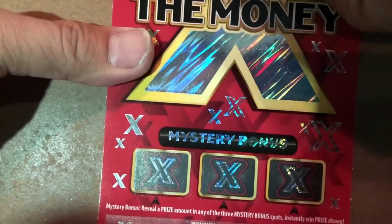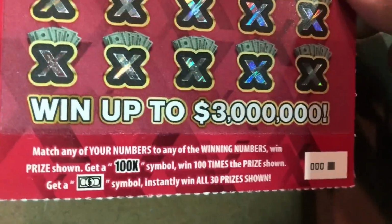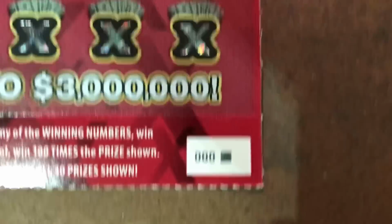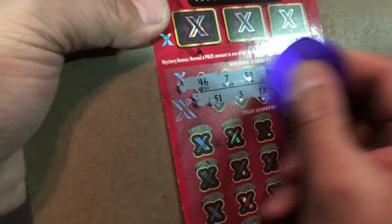At the money, we're looking for random prize in the mystery bonus. Oh, 000, okay, 100 at Obio. 000. I always buy 000 if I have money.